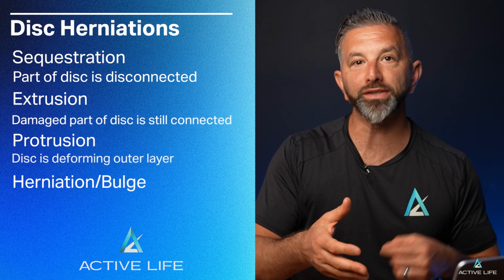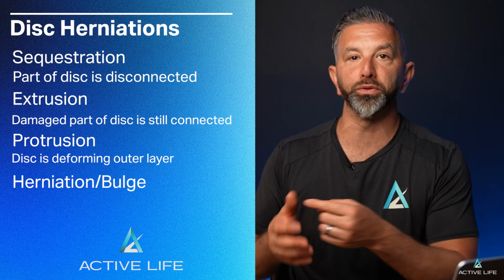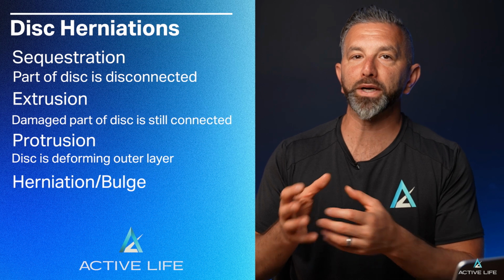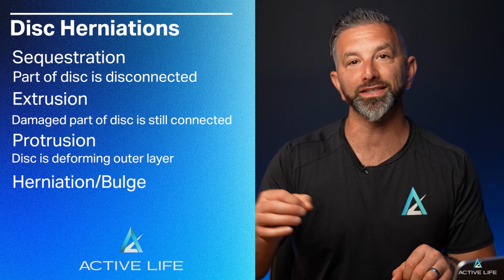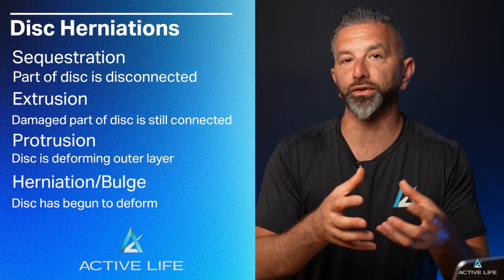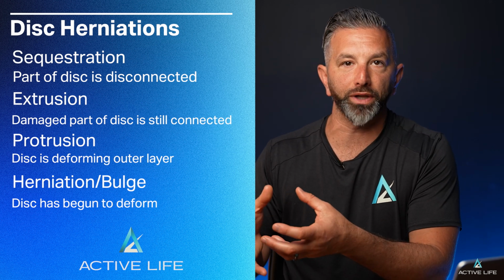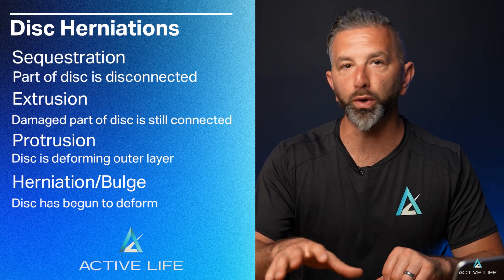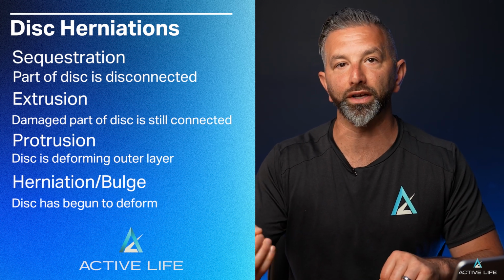A protrusion means that it's really started to push through the outer layer so much that it's deformed the outer layer, but it's all still connected and the outer layer hasn't torn completely. A bulge means that the inner part of the disc, called the nucleus, has pressed into the outer layer, called the annulus, and it's deformed the shape, but it hasn't broken it, and it hasn't seeped into that area at all. Now let's dive into Kristine's findings and specifically break down each term.